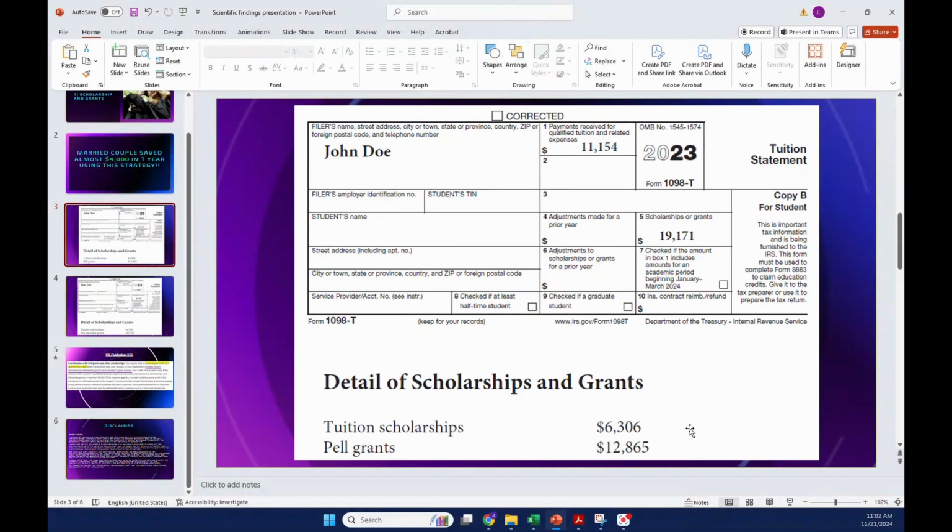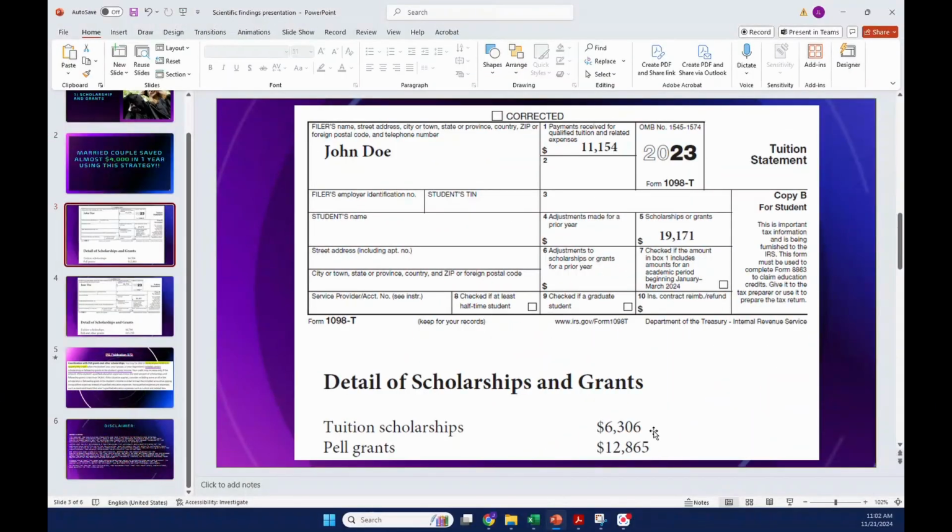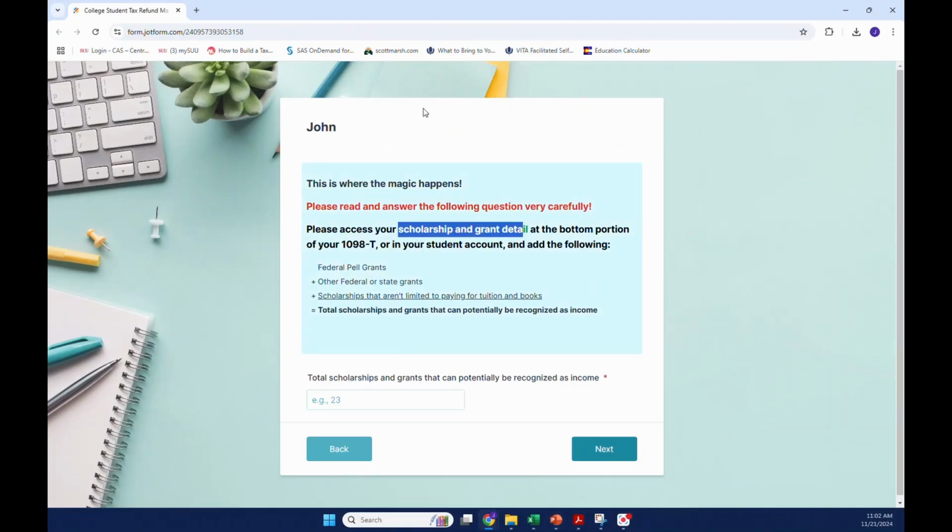The rule for recognizing a scholarship or grant as income is if it's a strictly tuition-based scholarship, then you cannot recognize it as income, okay? So in this case, that $6,306 cannot be recognized as income, but that $12,865 of Pell Grants and other grants can be. So on this page, we want to put the total of Pell Grants, other state grants, and any other scholarships you might have gotten that aren't strictly for tuition. They could be used for housing, food, etc.